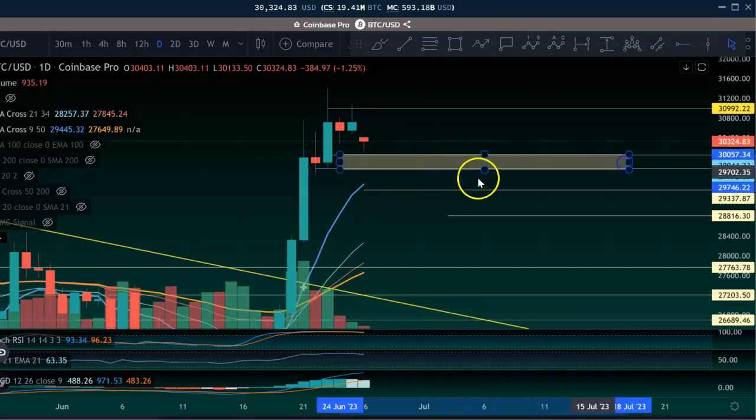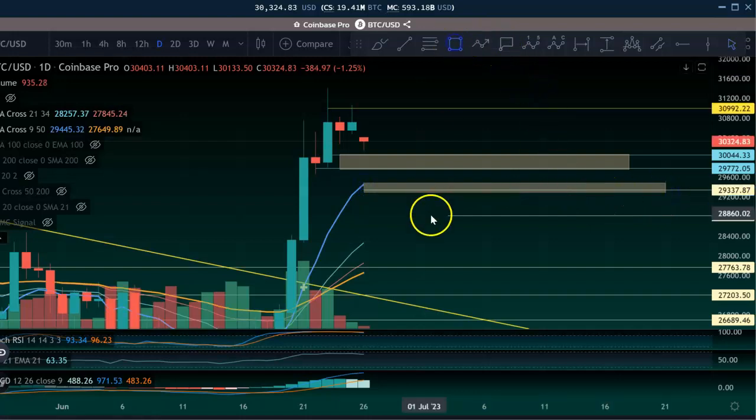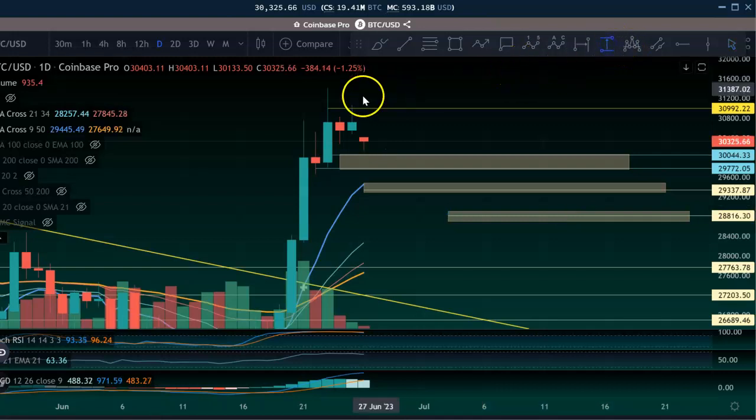If this support doesn't hold us, I'm expecting that we can retest the 29,300 or 29,500. This range here, this is my lower support range. And even if this support is not holding us, I have another lower support at 28,800. It's not really far from where we are right now. We're around 30K right now. So dropping by a couple of thousand is not really a big correction for Bitcoin.